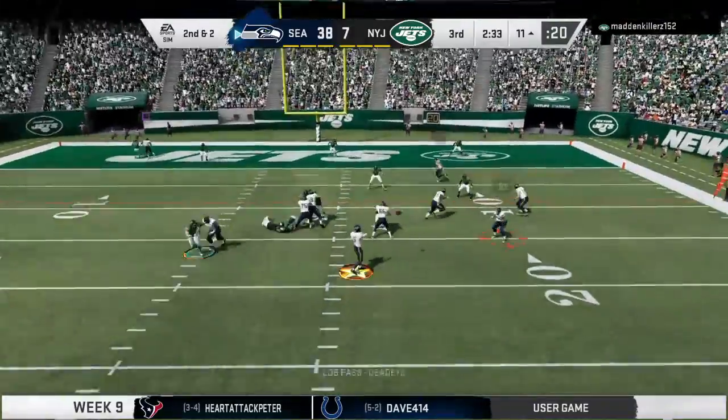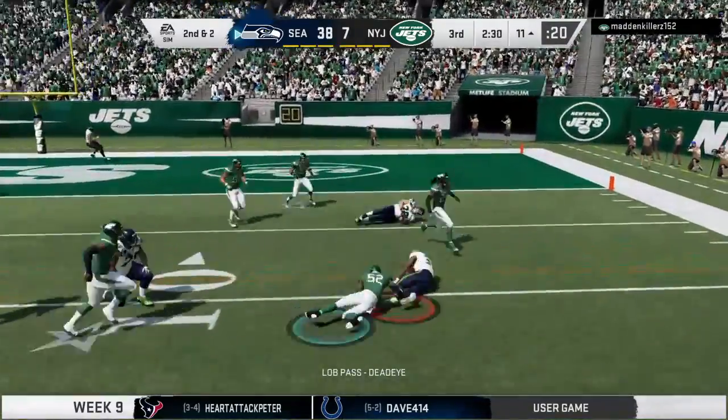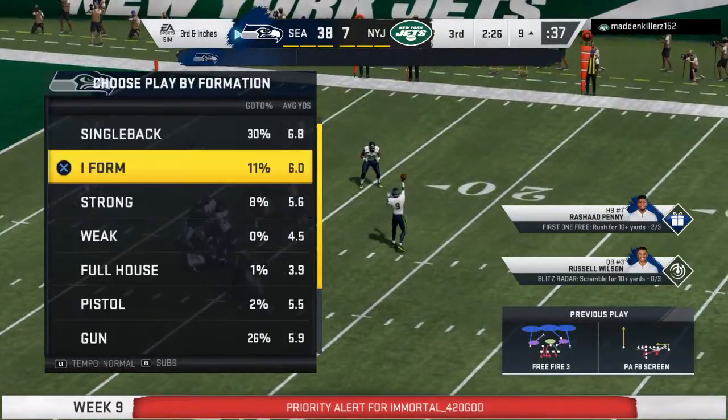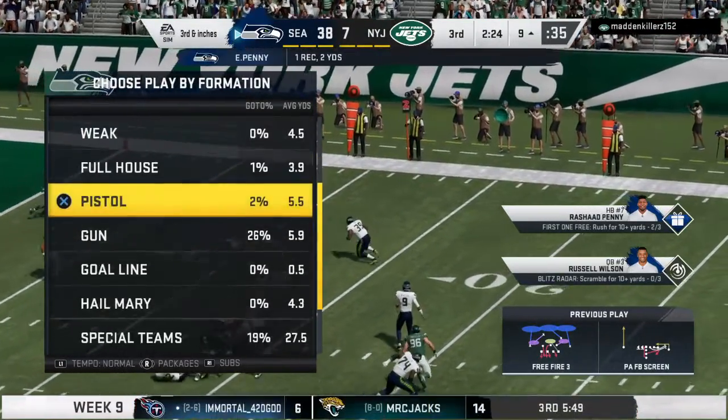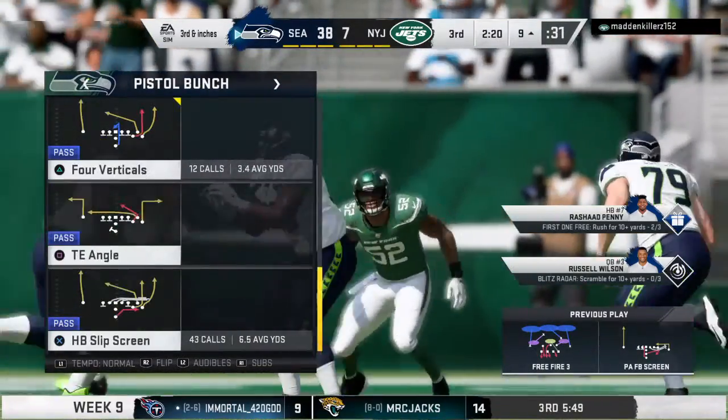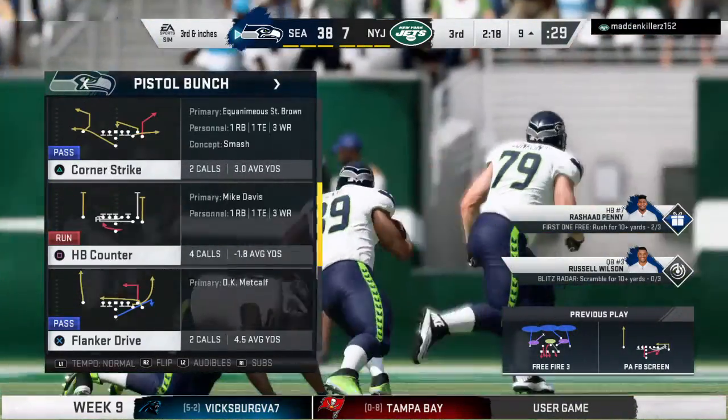Now it's the backup Winston. That's caught by Penny. And now they're inside the 10 as he's brought down at the 9. It'll be a 2-yard gain, and that's going to make it 3rd down and less than a yard.